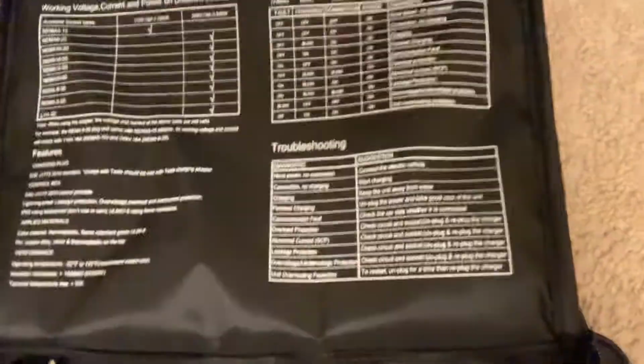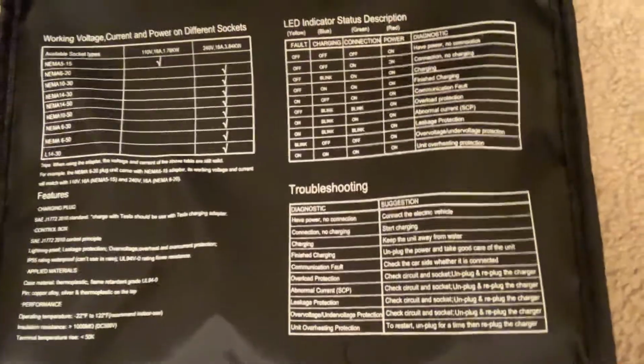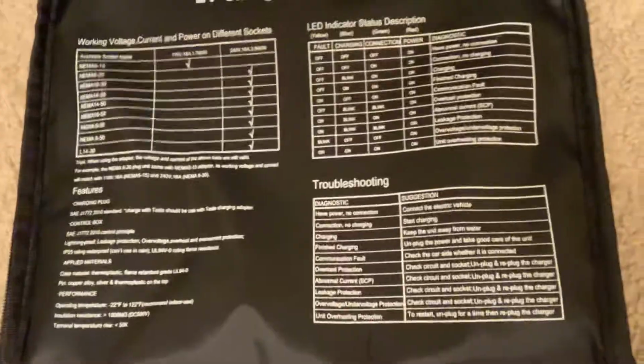I had to install that charger because we got an electric car, and the car runs on batteries and electricity. So in order to drive the car, you have to charge it. When we first got it, it came with this little charging kit, and the whole charging kit hanging on the wall came in this little bag. It had all these charging parameters you could use. This says working voltage, current, and power on different NEMA sockets, and all this kind of stuff.